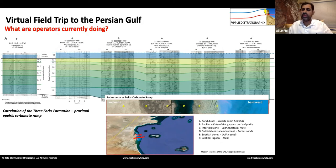So if the petrophysical signature is different and the log motif is different, why would you expect things to match up in a log when you're correlating? They're not going to match. And if you are matching those up over kilometers, something is not right.